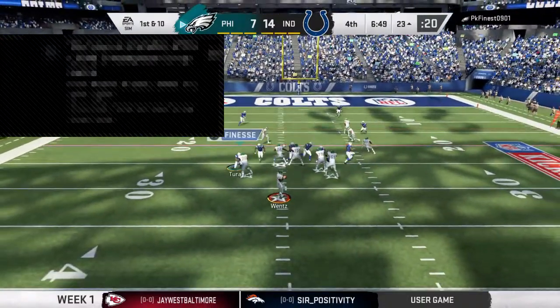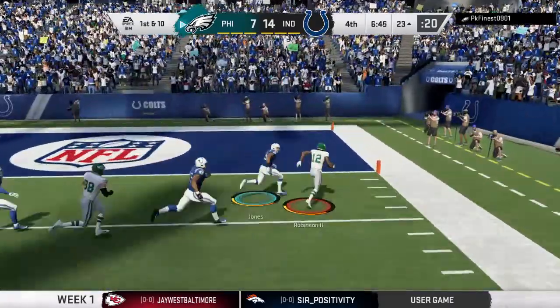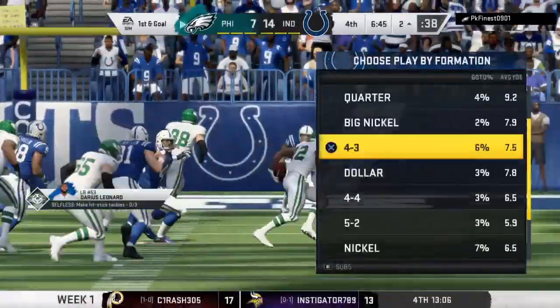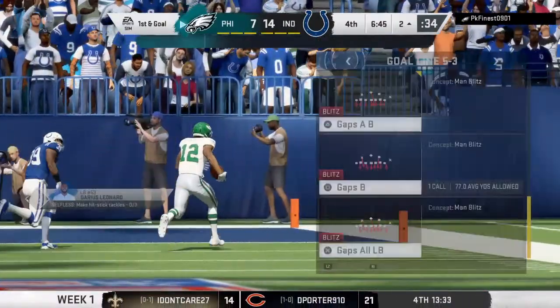Here's 1st and 10. Here we go, D. Get off the field. Wentz. This is caught by Robinson. A well-executed 22-yard gain. Great mix of play calling so far. 3 runs, 3 passes. All 3 passes have been completions.